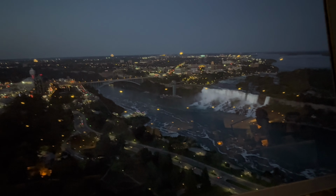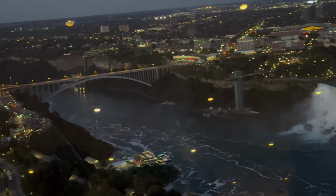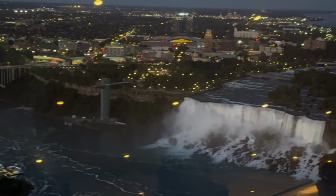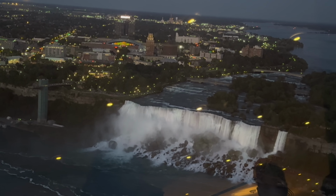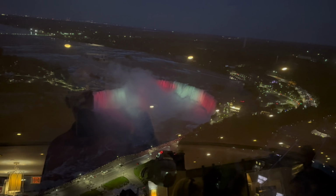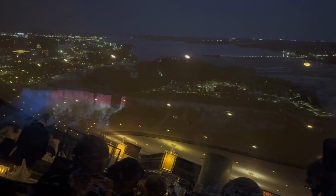So as we ate, the sun had set, so it's getting a little bit darker and the lights of the city were coming on, and also lights on the Niagara Falls were also being turned on. So this is what I think makes it so special, seeing the lights on the Niagara Falls. I think both the Canadian and the American side project lights into the falls. All different colors are constantly changing, and for the next few minutes I'll be showing you those.